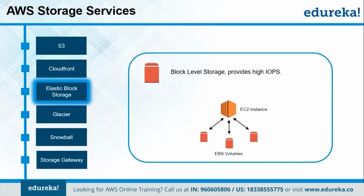So our next service is Elastic Block Storage. So Elastic Block Storage is basically like a hard drive to EC2. So when you're using EC2 instances, obviously your operating system or your software is being stored somewhere, right? So EC2 is backed by EBS for that matter.